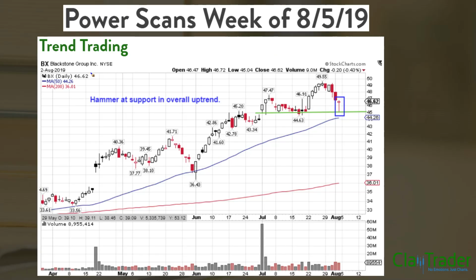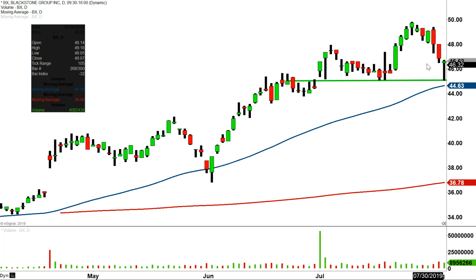Let's now take a look at ticker symbol BX. Again, one of these in the trend trading category. Just mapped out how the overall trend had been very, very favorable in the upwards direction. And like the previous one, there had been a pullback within the uptrend. So let's see how this one played out. So here's what things look like going into Monday.